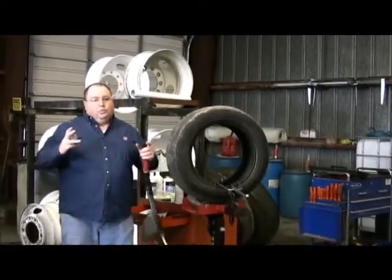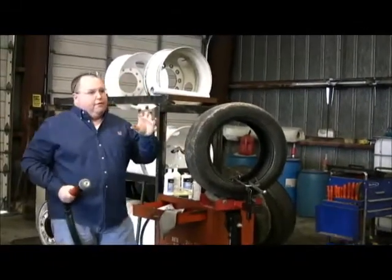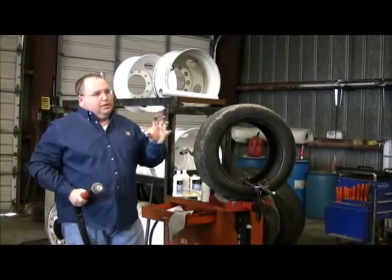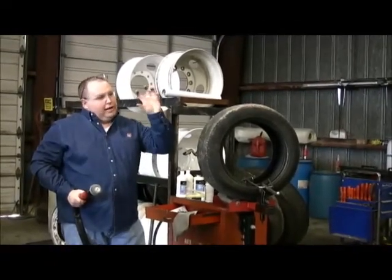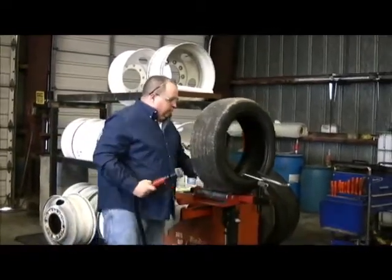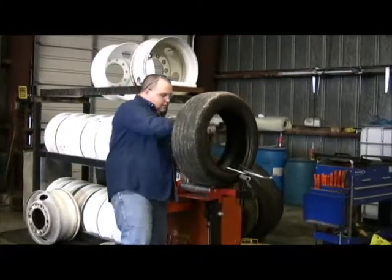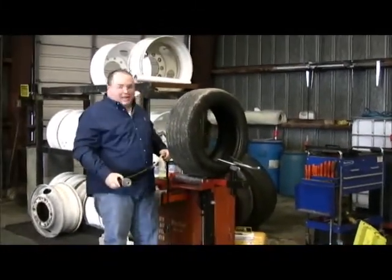Exactly. You want to be buffing into it. You want to be adhering to buffed rubber. The cement won't stick worth a hoot to the inner liner. I mean, you want that grain raised where the cement can get in there. Okay. Steel in the bottom of this tire. What do they have in there? Water?